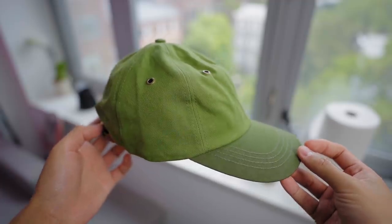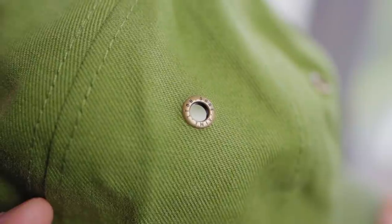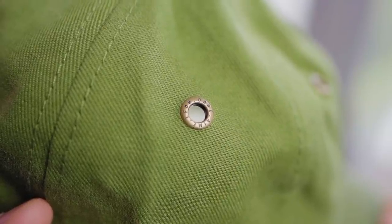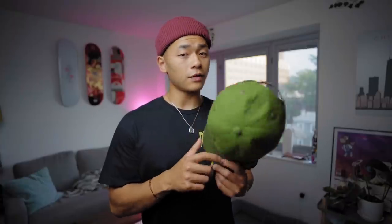Now, the hat is pretty dope. I love all the little details, something that I care about for the summertime. The ventilation of the hat has these metal brackets with the Aime Leon Dore branding. The adjustable strap is made out of a nice quality leather. And the color is more vibrant than your typical olive green. And I've really been digging hats a lot lately, if you guys haven't noticed.